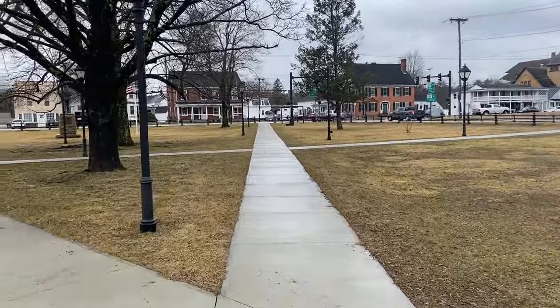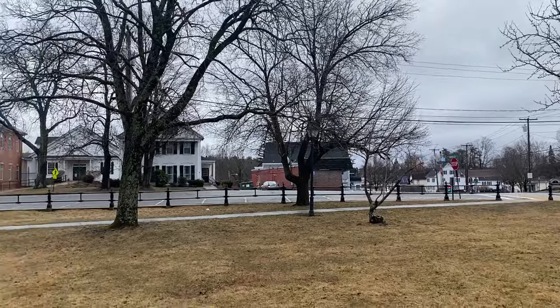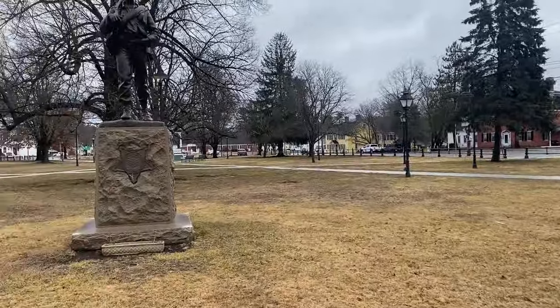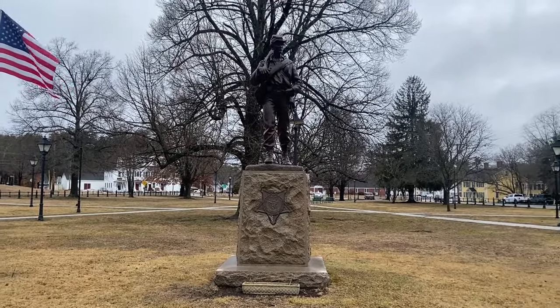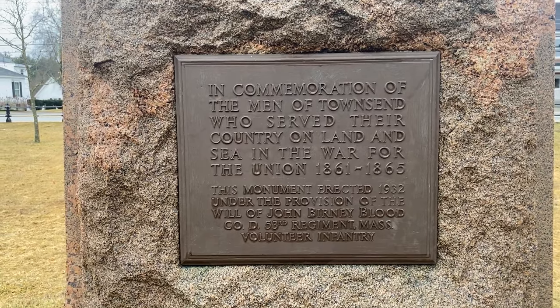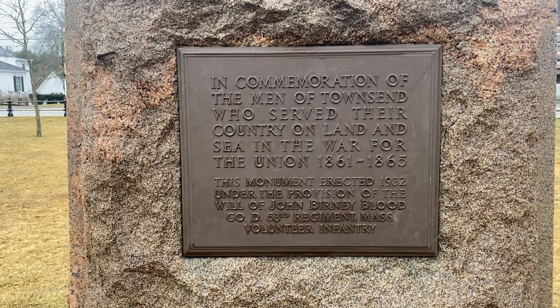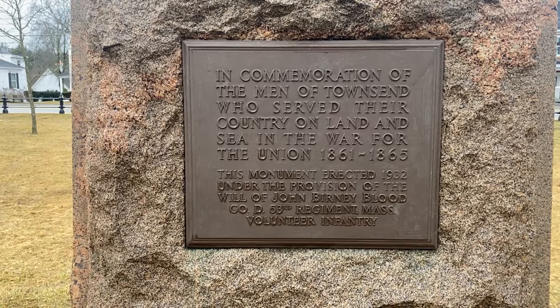I like it. Down there you got some gas stations, Family Dollar, a donut shop. You got a flag and this statue here. In commemoration of the men of Townsend who served their country on land and sea in the War for the Union, 1861-1865.